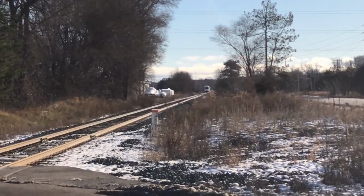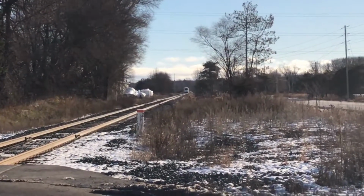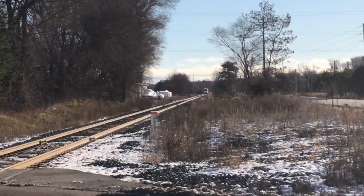Anyways, some Railfanning of a CN train I saw yesterday and that GO train we saw today.